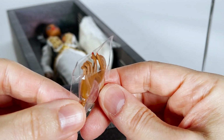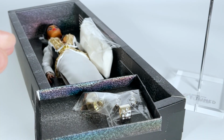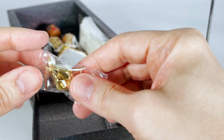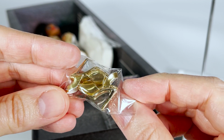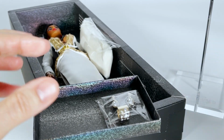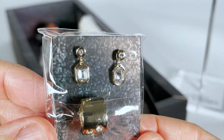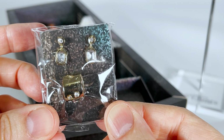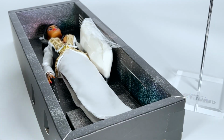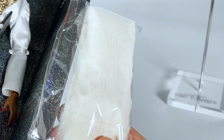Here is the alternate pair of grip hands. A pair of golden high-heeled shoes. A set of jewelry with a pair of earrings and a bracelet. And a faux fur wrap in a white collar.